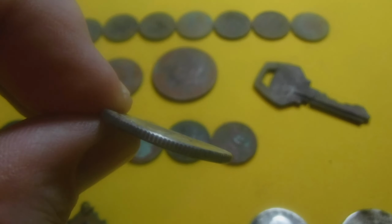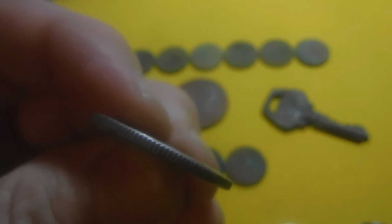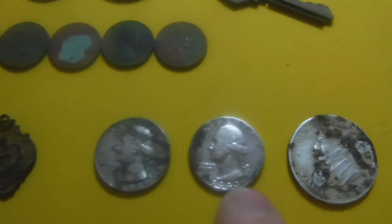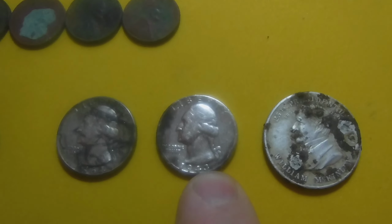That '64 is kind of bent. That was silver number 44. That was silver number 45 for the year.